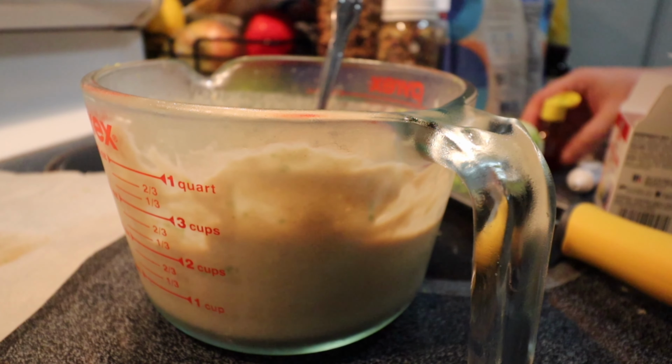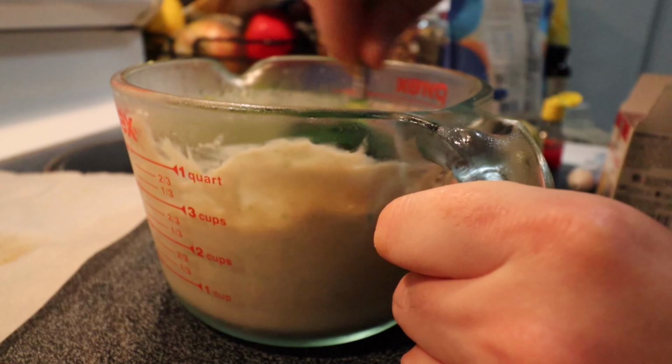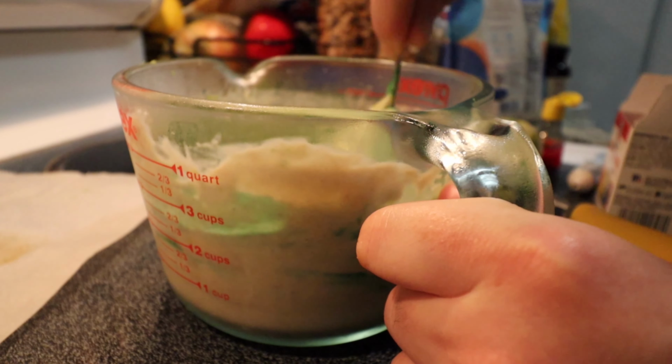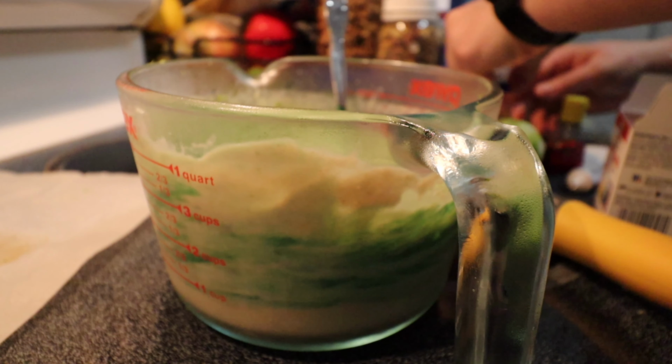That's 10 yellow and that's 10 blue. Stir, stir, stir. Whoa, that is green. My gosh. Alright, I don't think we're going to need any more coloring than that. That's perfect. And now just the teensy tiniest bit of juice.